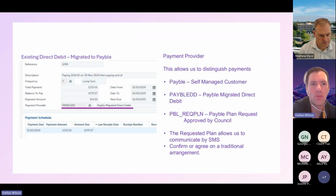There's a couple of forms to migrate people over. So which one did you choose at Wellington? Did you choose to just keep people on their existing direct debit, or did you cancel it and put them on Payble? We let people keep their existing direct debit.